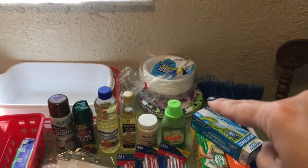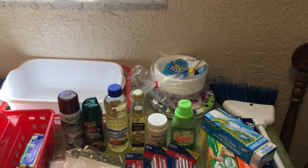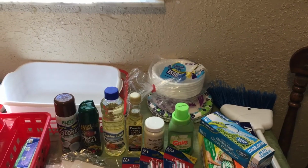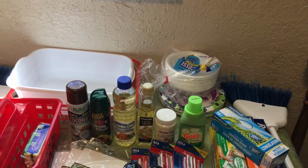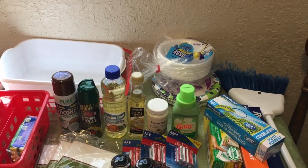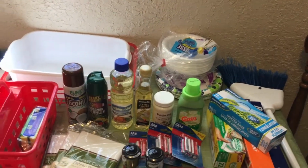I picked up some bowls and some paper plates. I wasn't really thinking, and I picked up the styrofoam, and I'm going to swap those out for some that I have in the office because I want to be able to just throw the plates and stuff in the fire and be able to burn as much as we can and not have to throw stuff away. So those will probably just go to the office, and I'll swap them out for the paper.